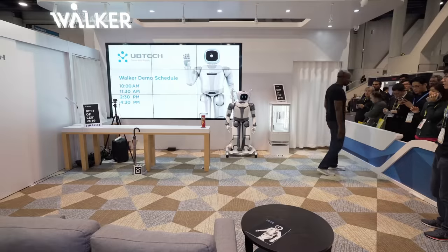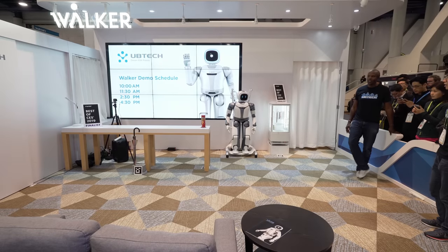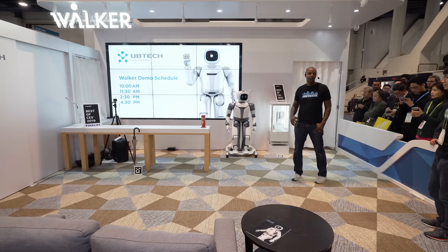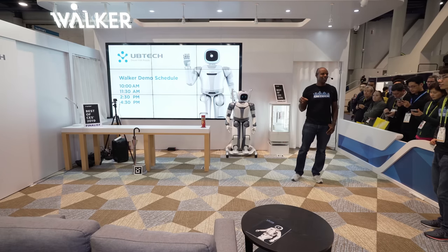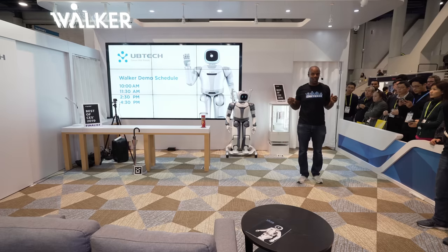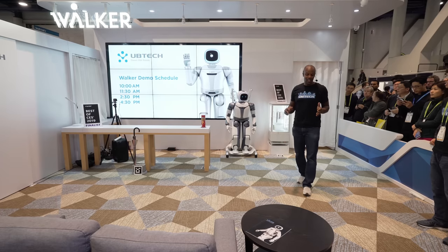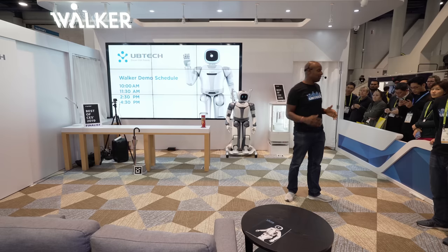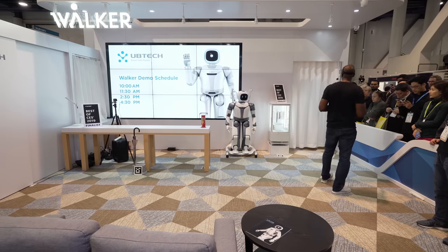My name is Dwayne Richards, and welcome to the demonstration of Walker, UBTECH's most advanced bipedal humanoid robot ever. Were any of you here last year when you noticed that Walker had two legs, no arms, right? Yes, sir. Granted, he could walk up and down stairs and kick a soccer ball, which is pretty impressive, but this version has arms and legs.